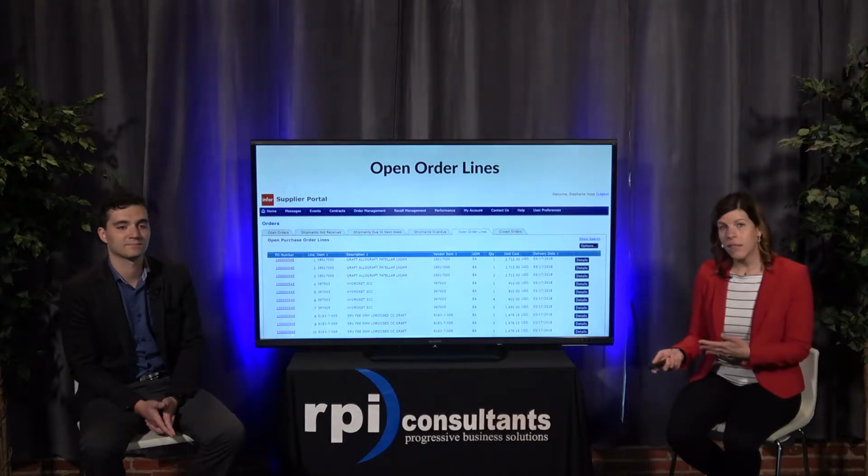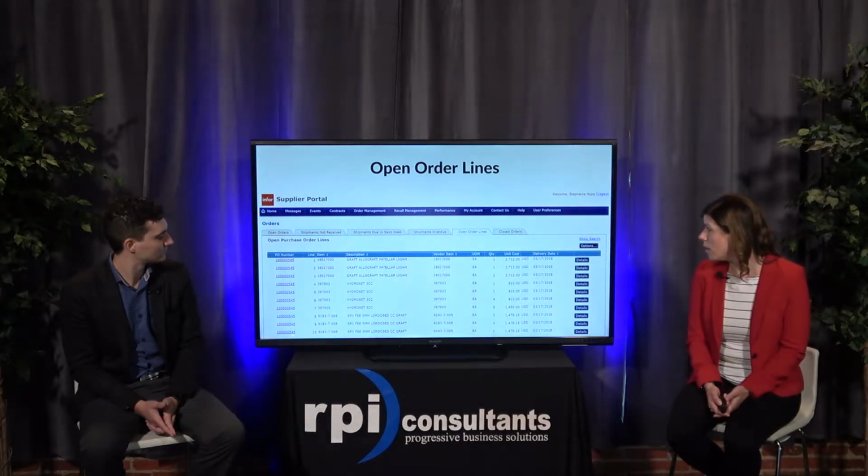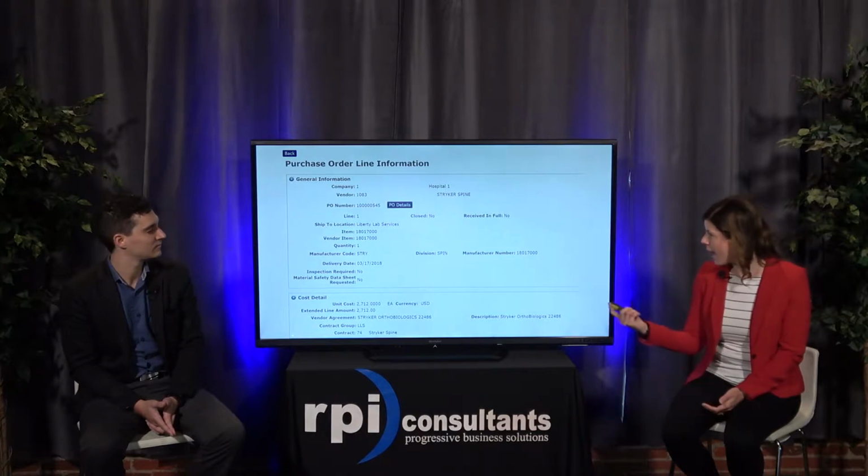I can drill in even further and see the items that are on those orders, which is really helpful, especially if you have a supplier who's trying to manage bill-only requests. This gives them a lot of visibility into whatever you're giving them access to. So here again, I can drill in even further and get cost detail on this PO.